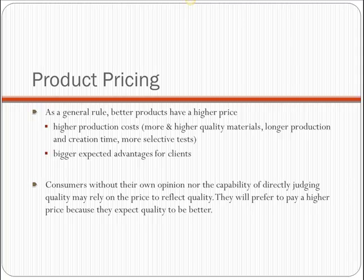So if there's no way for them to really judge the quality of the products, or they're not able to form their own opinion, a lot of times they're going to take your price as an indicator of either higher or lower quality. If they can't judge, they're going to say in their mind, well, this is a higher price than the other competitors, so I guess there's probably going to be more value in here. So they associate the higher prices with more value.